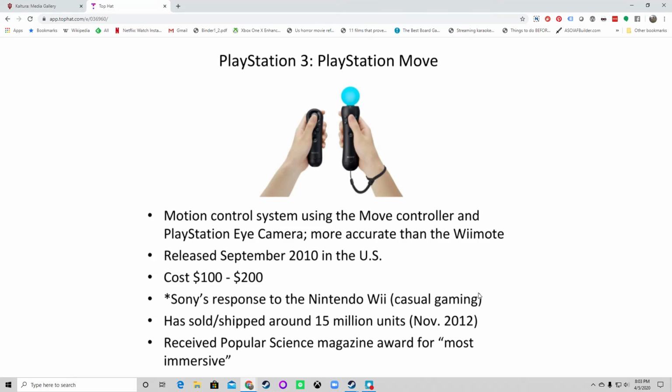They released it about halfway through this era, about 2010, and it cost between 100 and 200 dollars. I can't quite remember. This was Sony again trying to capture that same market. So they had a lot of the same kind of games, like sports games and things like that, where you could move it around just like you would in real life. And they sold around 15 million units of this. Popular Science magazine awarded them for the most immersive, but these really fell by the wayside pretty quickly. Today, they're pretty much used with the PlayStation VR setup. They're the controllers for it if you have a game that uses non-standard controllers.